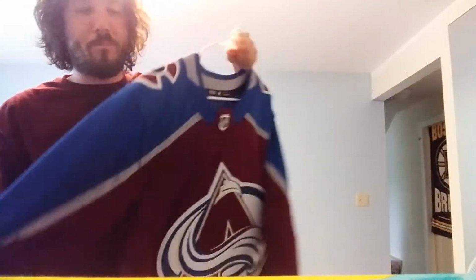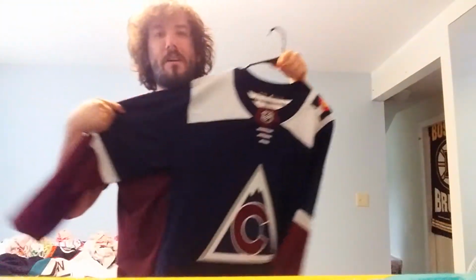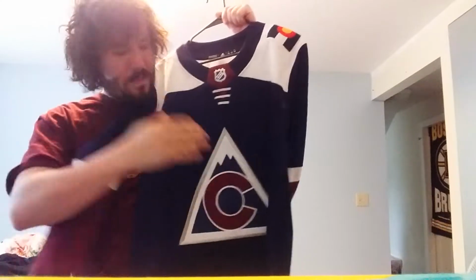Now, next up, Colorado Avs, Adidas home. You all know this jersey. Not much to say here. My second favorite team because of one player, and I'll get to him. Now, I just got this the other day. Neil would be proud. Colorado's third, with his favorite logo in all of sports, I believe he said.